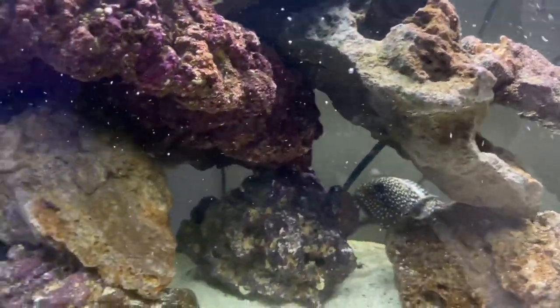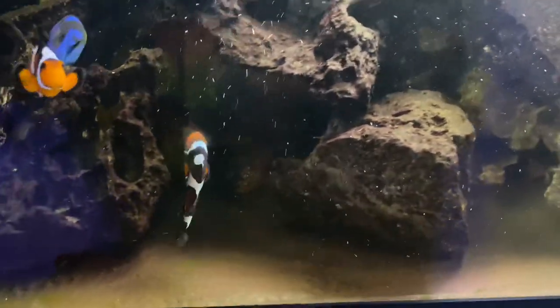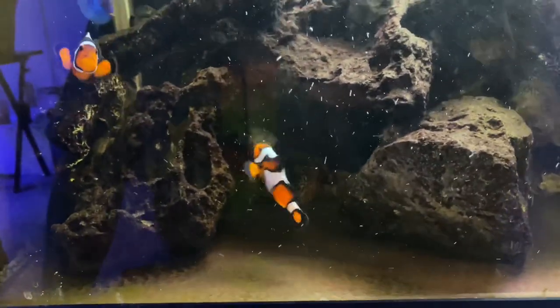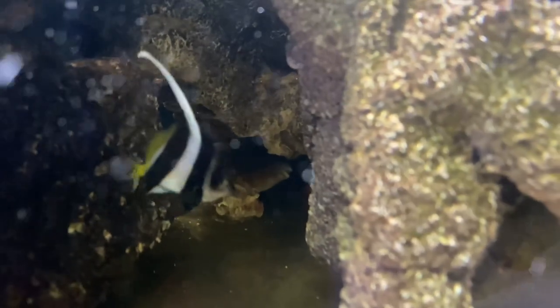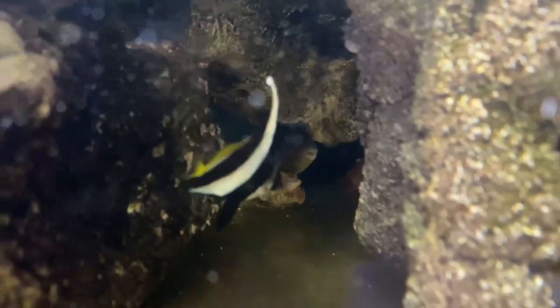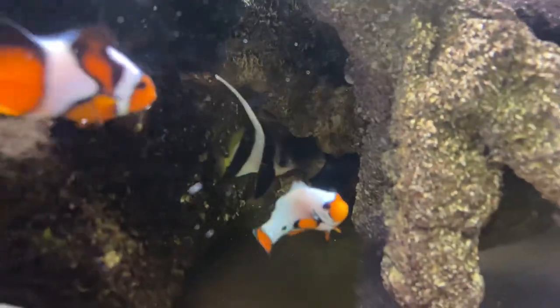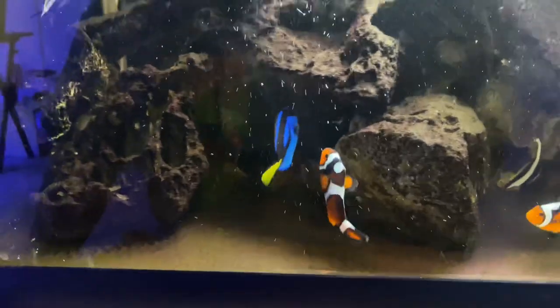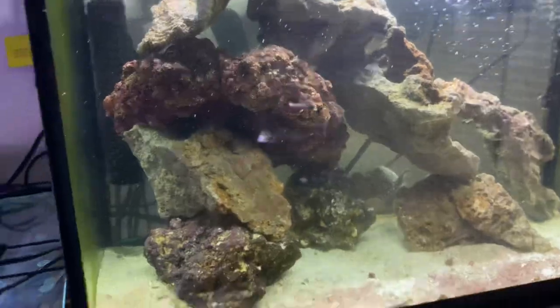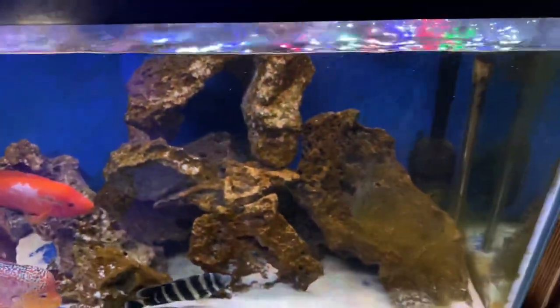Another fish is gonna join these guys is our parrotfish. Where's our parrotfish? Hiding. As well as our filefish. So the parrotfish and the filefish, there's the parrotfish right there. That's the parrotfish back there. And then the filefish, 100%, has to go with these guys. But yeah, so that's the aquarium. Looking good. These guys, like I said, check out the glass. This is what we gotta clean.